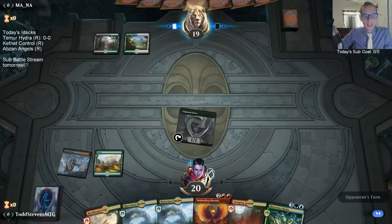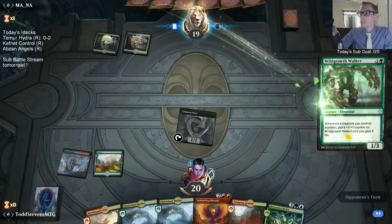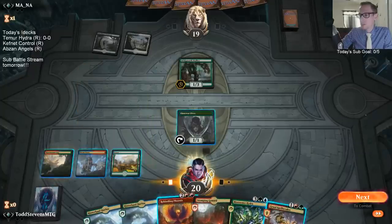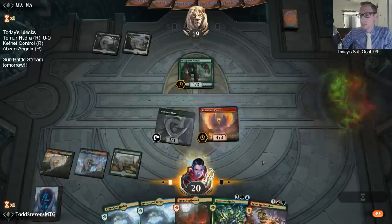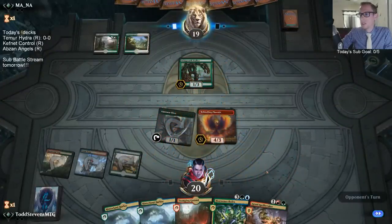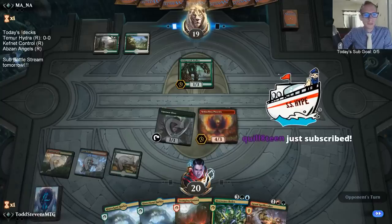I didn't check actually what boosters. I'm pretty sure they were just War of the Spark, but did you get Ravnica Allegiance boosters? Maybe they were. I guess I didn't really look too closely at what boosters we just got. Maybe they were Ravnica Allegiance.